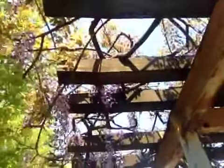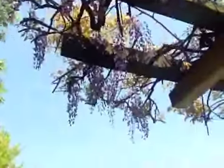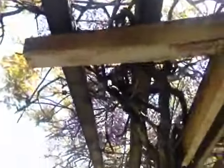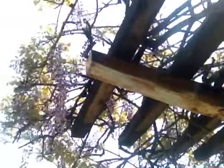There are bees all over this, which means there's going to be tons of pods on this. And this is where I'm going to collect my pods for distributing just across the street in the forest. And within 5 to 10 years there will be tons of wisteria growing in that forest. I hear him. Yeah, that's a Japanese bee right there. You see that little guy? He's a little noisy. Here's another one.